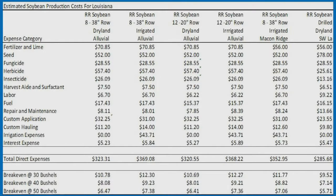As you can see here, we've got 6 different budgets for dry land, irrigated, and by different areas of the state for soybean production. And actually we have another one that's not included here, which would be a wheat and soybean double crop situation. But when we're looking at soybeans as a single crop, you can see here for 2013, we averaged somewhere in the low $300 to the mid $300 per acre in direct cost in the central and northern part of the state.